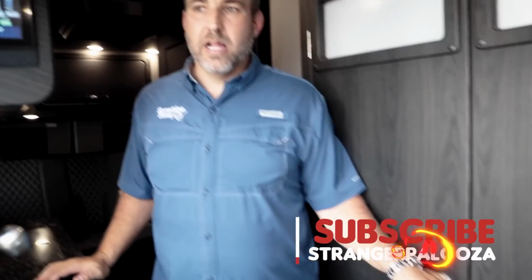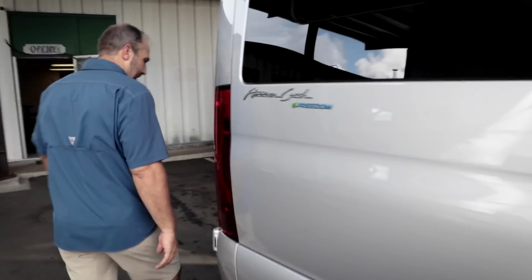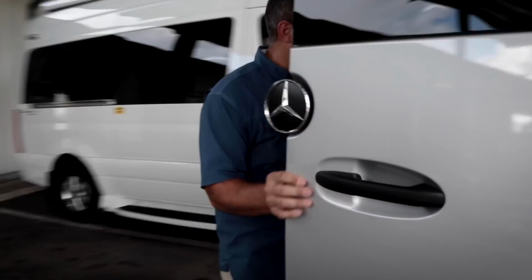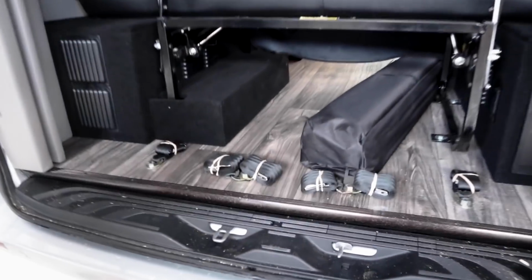Okay, so very nice, lots of things in here. Let's go open up the back and just show people what's in the back of this. You could store some stuff back here too. Not a lot of storage, but there's definitely room. There's a little storage underneath where you can slide some stuff in. These are the shades, but there is room here.